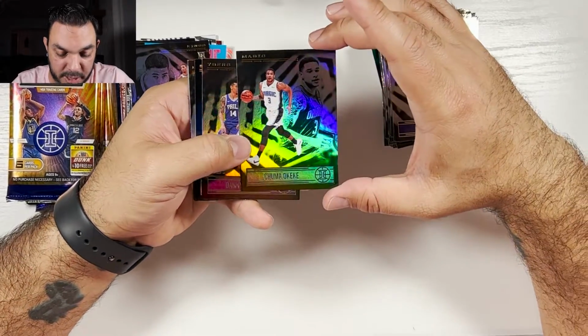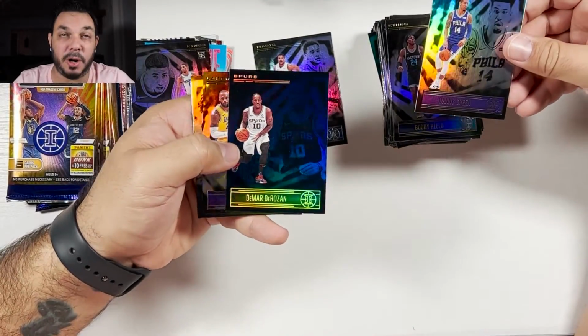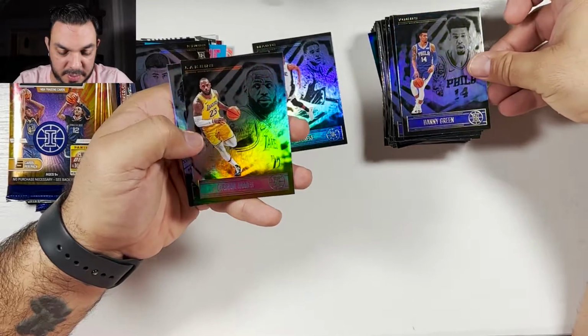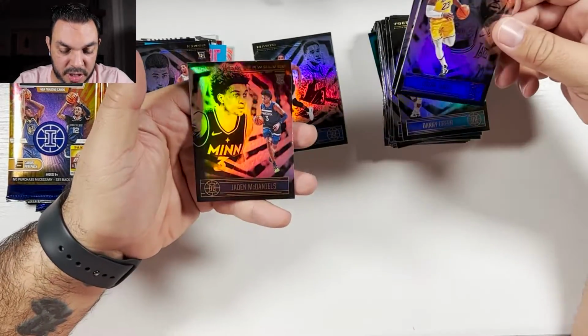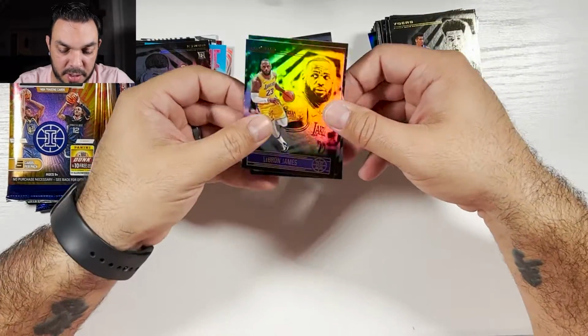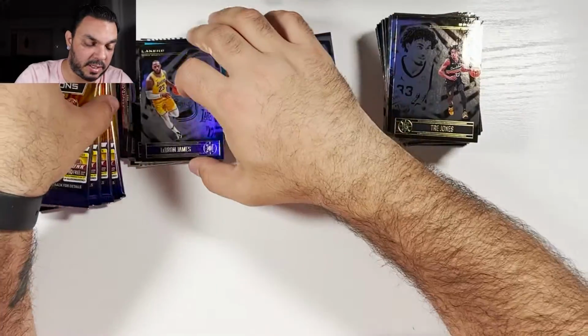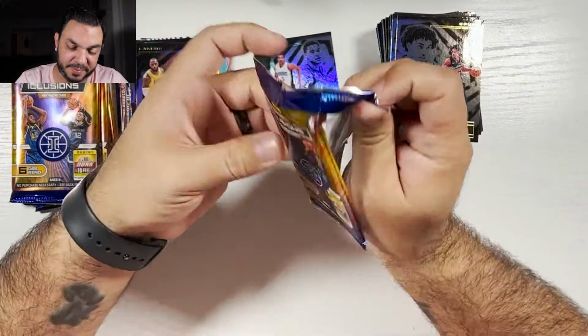Here we go. First Magic, Chuma Okeke, Danny Green, DeMar DeRozan in the Sapphire, LeBron James, by Trey Jones, and Jaden McDaniels. Guess I'll keep this to the side. One of my little ones loves LeBron James.